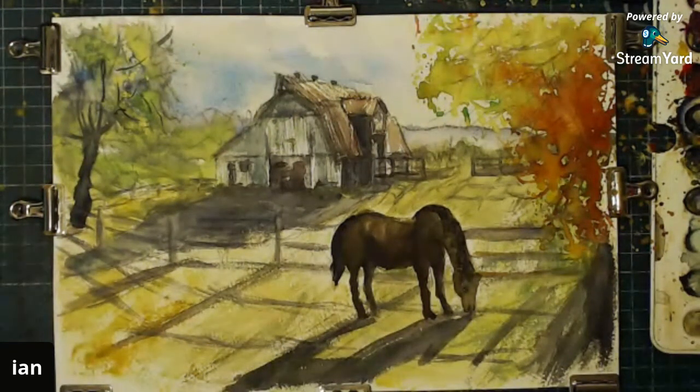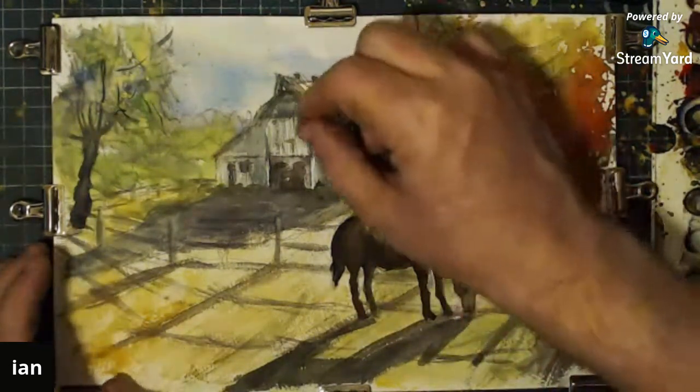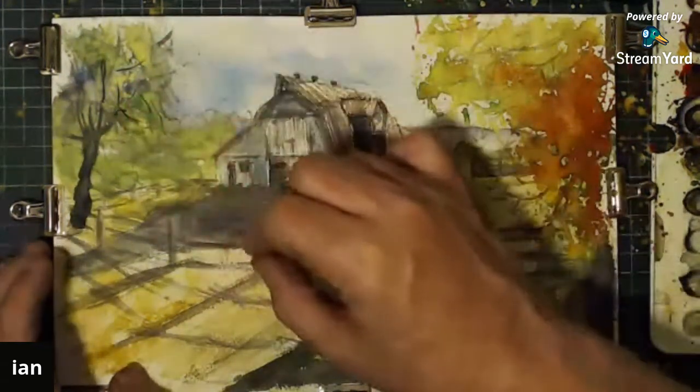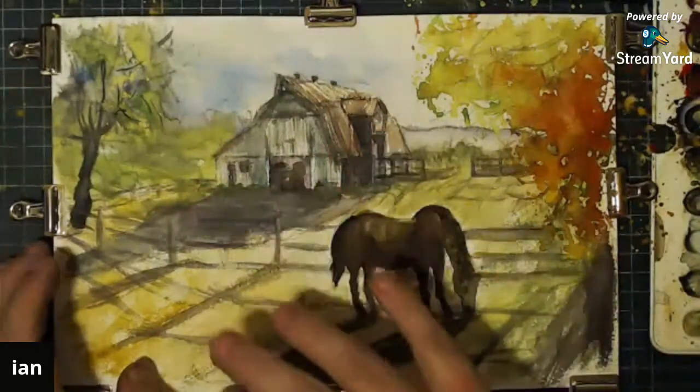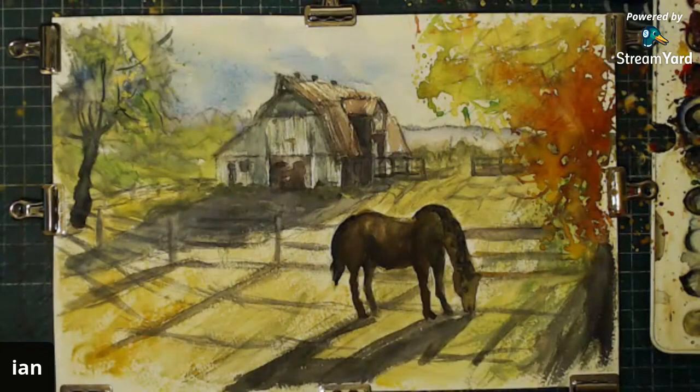So I hope this has been informative for you guys. I don't know what else really. Some people might at this stage go in and do a little bit more pencil work over it and give it a slight bit of definition. But really, it's not unusual for somebody to do that.